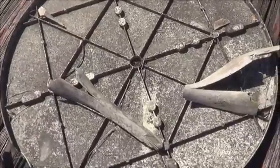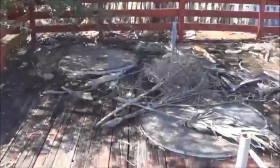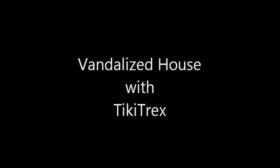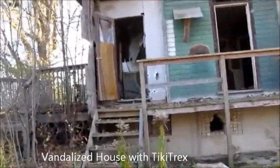It looks like tabletops turned upside down here. There's another one. And a couple over there. And here we have the pool. Okay, here's the side view. Looks easily accessible. Let's just make our way in.